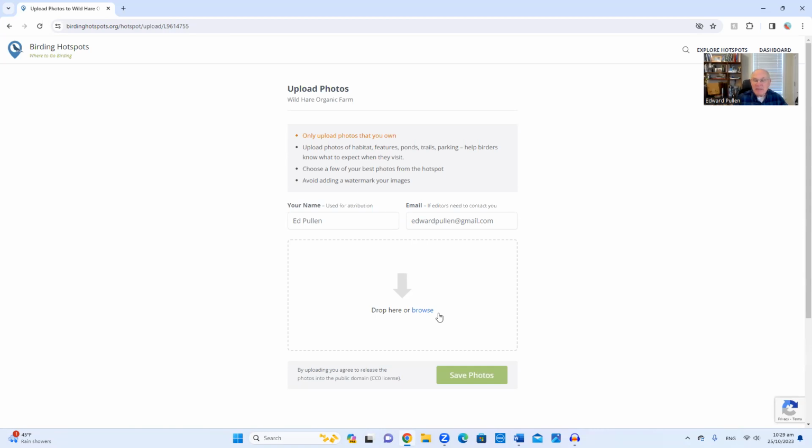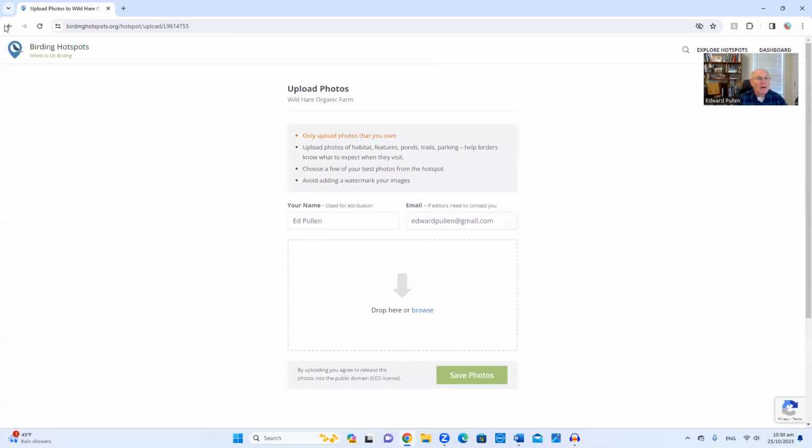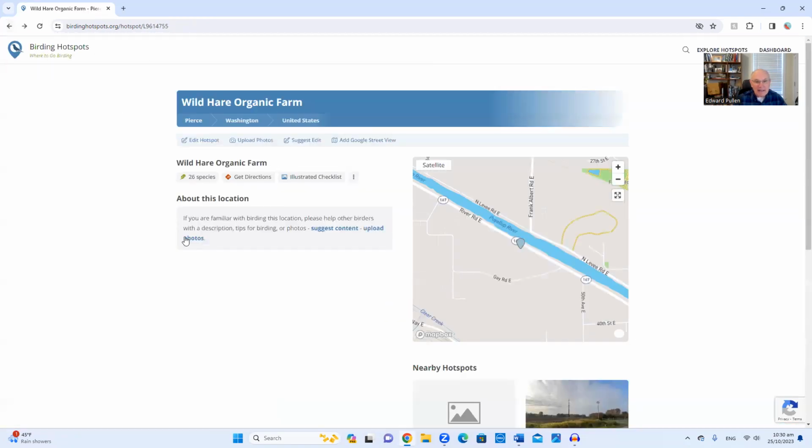If you don't have a photo, that's perfectly okay. I can often get something off Google Maps that will work to add to the site, but your own photo is great. So I'm going to just go back, since I don't have a photo there, and that has been sent to the editor. That will be me. I'll see that, be able to review it. If it looks okay, I'll authorize it to be posted to the site.